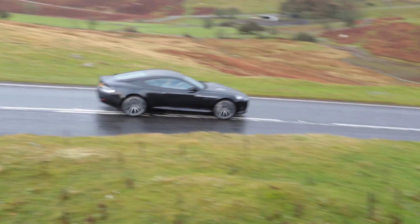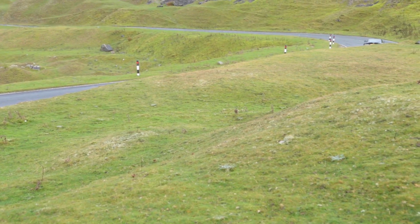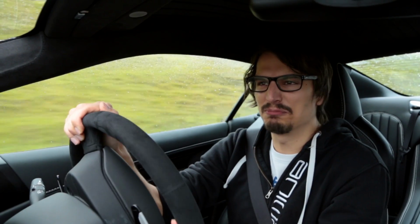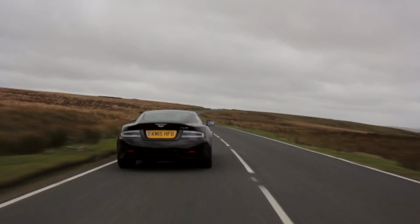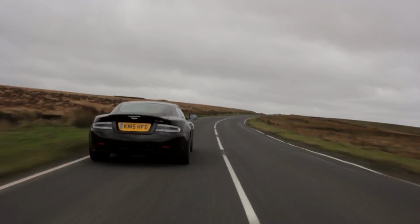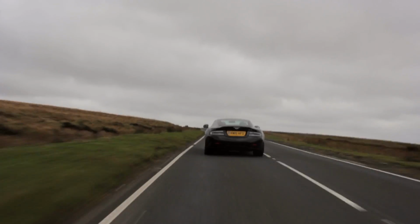But since I'm on a rather lovely road in Wales and I'm in a DB9 which is fitted with that engine, let's not dwell on that, let's just enjoy this car and this engine. It's very light on its feet for a 1700 or so kilo car. And it does feel perhaps a little bit more towards the sporting than the GT side of things.